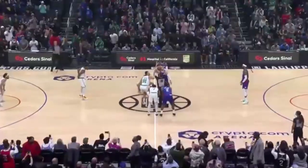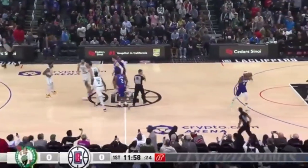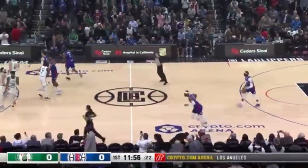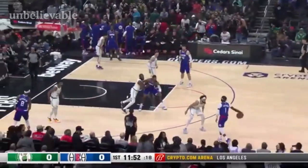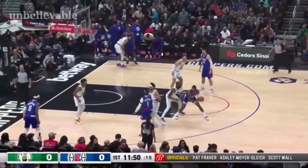Meanwhile, Paul George comes in with great form for the Clippers again. They're going to need all hands on deck. This is a featured matchup with four of the best wing players in the NBA. You just saw two of them there. As the Clippers win the tap, they'll have it to start the fourth quarter as well.